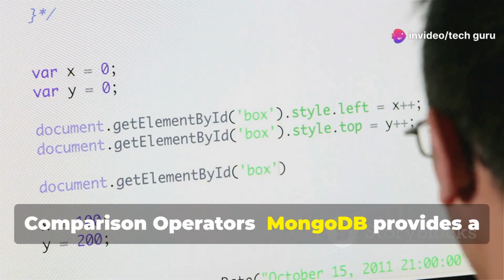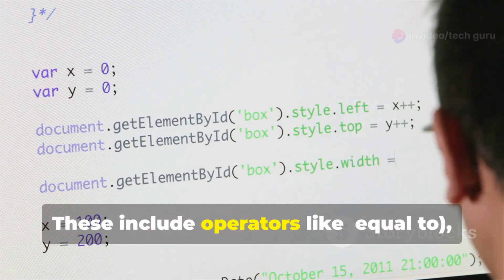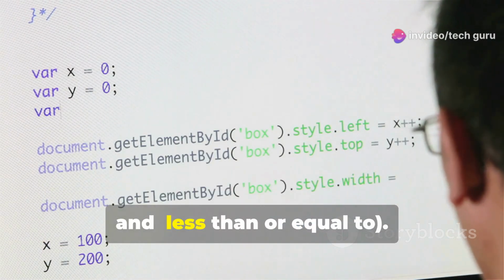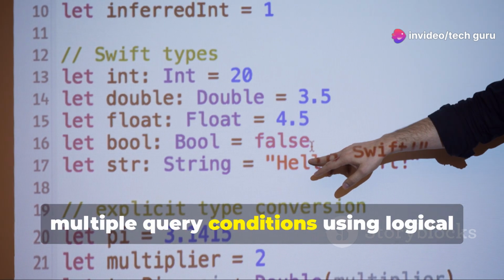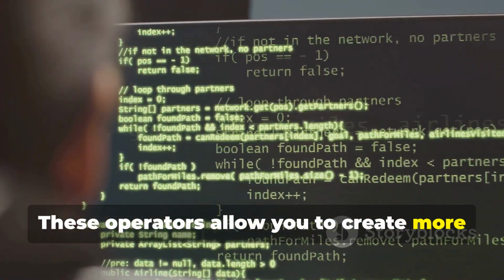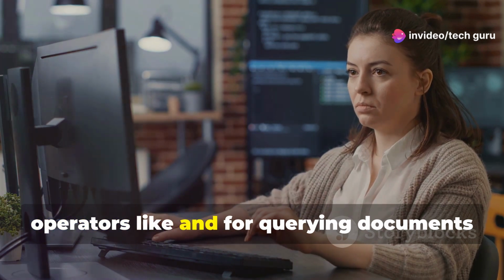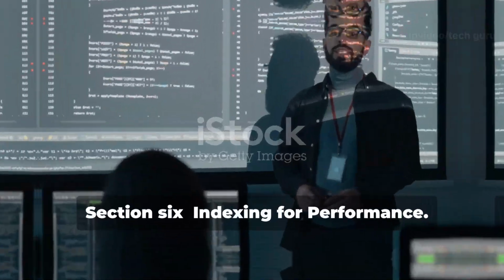Comparison operators. MongoDB provides a set of comparison operators for comparing values. These include operators like equal to, not equal to, greater than, less than, greater than or equal to, and less than or equal to. Logical operators. You can combine multiple query conditions using logical operators like AND. These operators allow you to create more complex and nuanced queries. Element operators. MongoDB offers element operators like exists and type for querying documents based on the presence or type of specific fields.